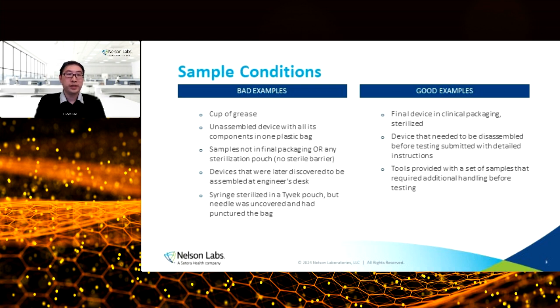And needless to say, his finished device wasn't a cup of grease, but it was just a small portion of his entire device. So putting that on test, while we could have figured out how, it wouldn't have given us any kind of information that would be relevant to the finished device.